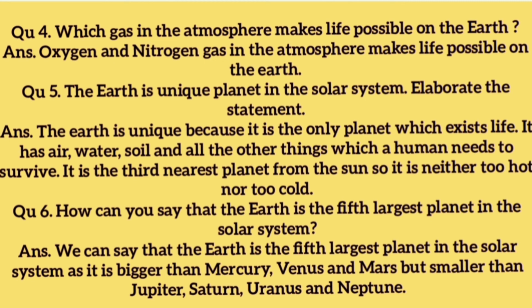It has air, water, soil and all the other things which a human needs to survive. It is the third nearest planet from the sun, so it is neither too hot nor too cold.